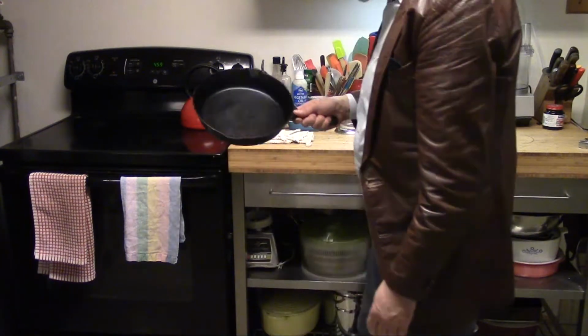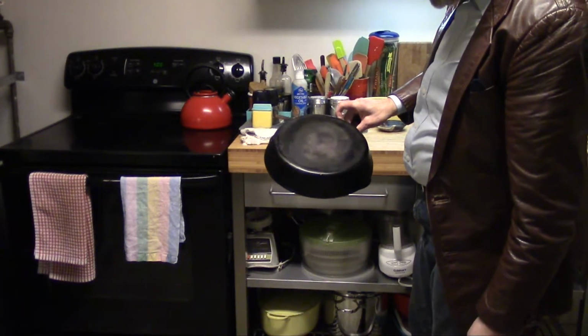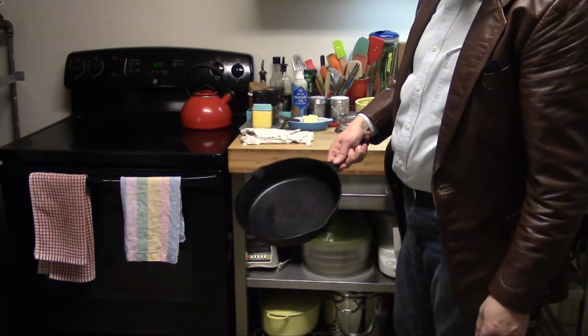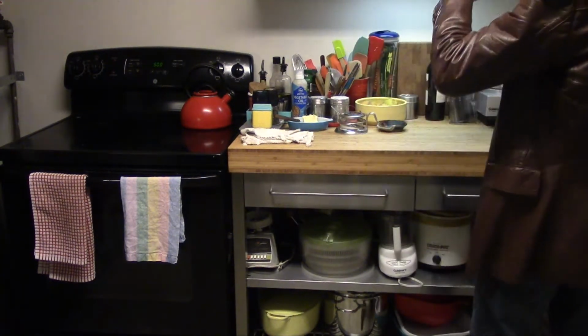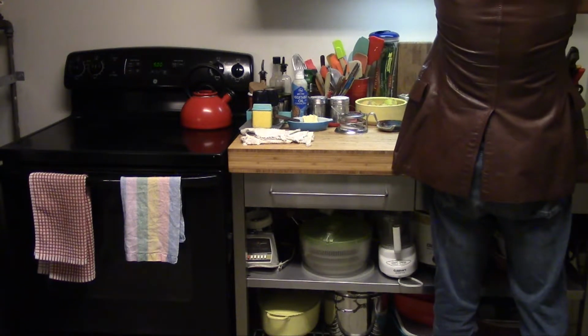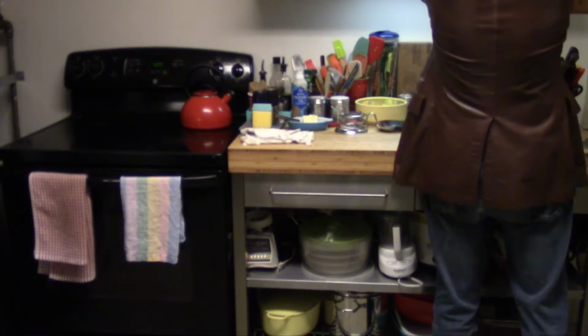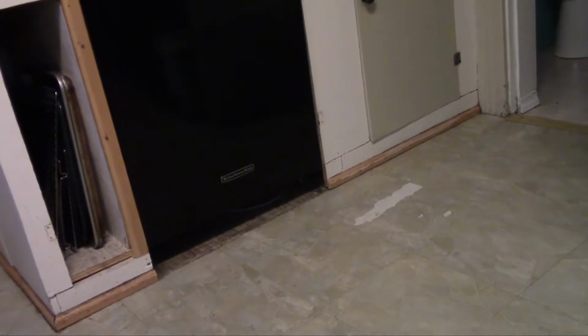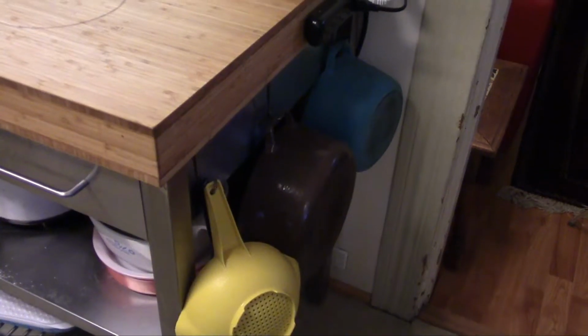My cast iron pan, which was my mom's, she gave it to me a bunch of years ago, normally hangs up here. I just hadn't done it since I used it last. So this would have been right where the dishwasher is. The difference is, that's where the dishwasher is.